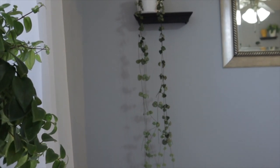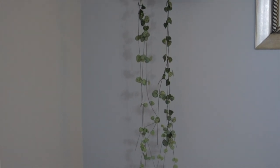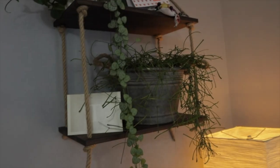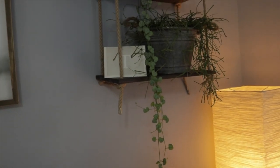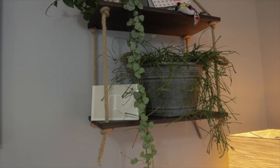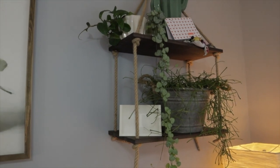Oh, okay. This string of hearts puts out so much new growth. I chopped it all off from the houseplant tour I did a few months ago. I chopped it short too, probably to here, and it has put out all this new growth. And I have it propagating all the stuff that I chopped off here, and all of this is new. So, string of hearts, if you give it enough light, grows crazy fast. A lot of you all probably know that. I had not had string of hearts before this year.